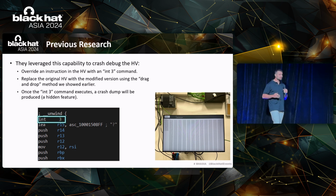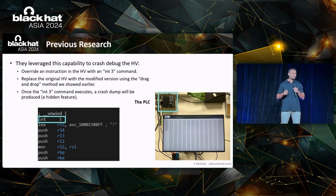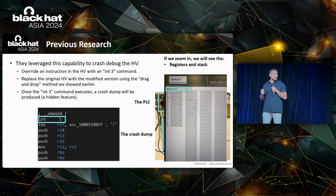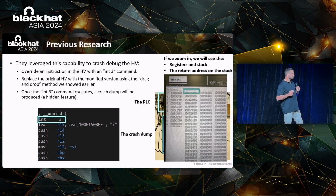And this is kind of a hidden feature of this PLC. If we look at the top, we see the PLC, and on the bottom, we see the crash dump. And if we zoom into the crash dump, we can see the hypervisor's registers and stack. If we look at the top of the stack, we can see the function's return address. And that's how they discovered who calls this function.